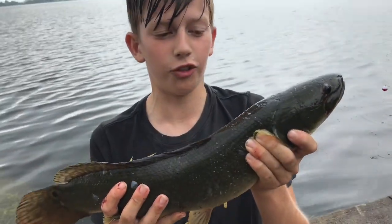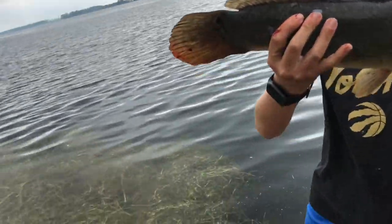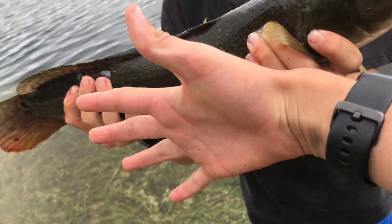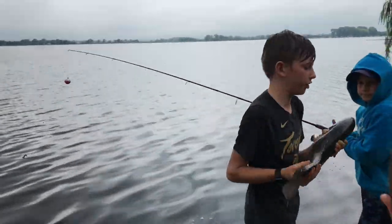And this is my first ever bowfin. First ever bowfin any of us have seen. And it is pretty decent, so we're gonna keep this guy. Like, this is my hand compared to this thing. So, let's, oh, there it is. Beautiful. Okay, we're gonna cut it, and we'll get back to fishing. All right, let's go.